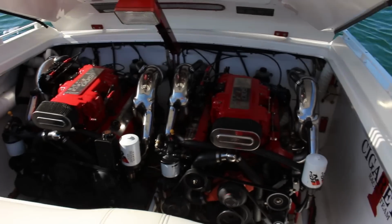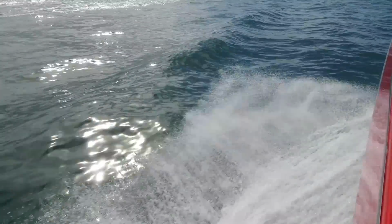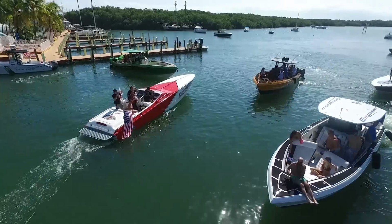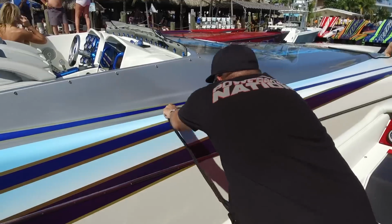We have to make it to Gilbert's and Key Largo. We only got 30 more miles to go. We made it to Key Largo, we're at Gilbert's.